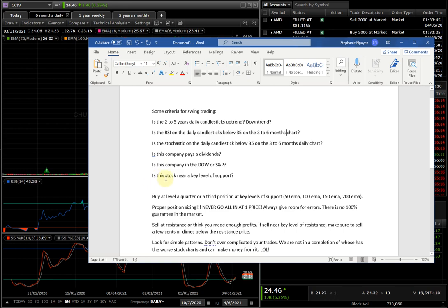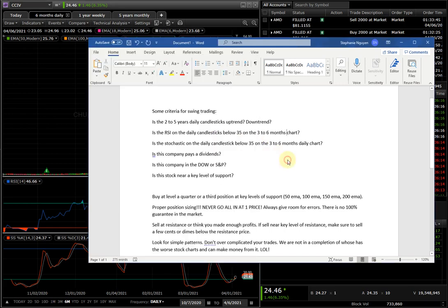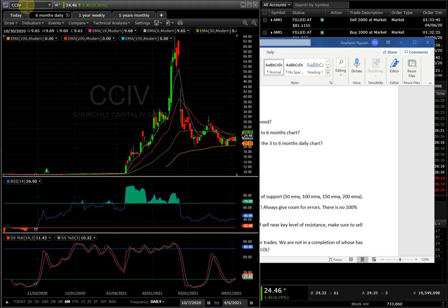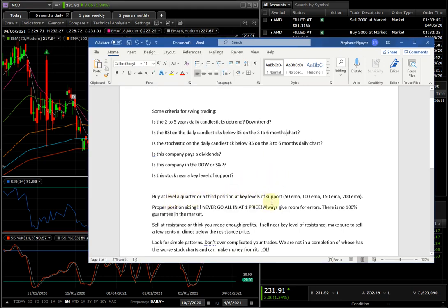Is it near a key level of support? Kind of. These are key level supports right here. So what are key level supports? Those are right here: 50 EMA, 100 EMA, 150 EMA, and 200 EMA. So let's go back to this example. These are the EMAs right here. 50, 100, 150, 200. Sometimes even these two EMAs. When I do technical analysis, I always have six EMAs up. Two momentum and four core EMAs. So it has to be near key level support.